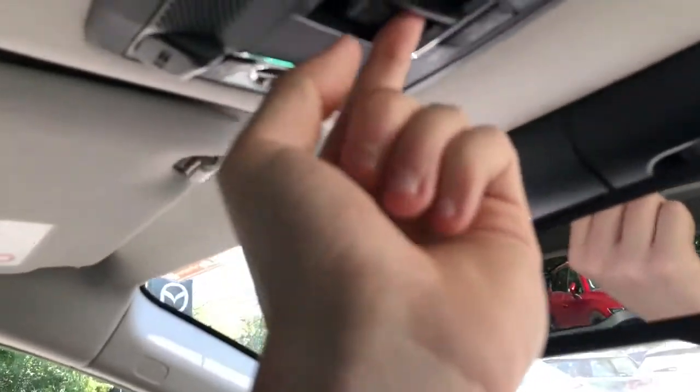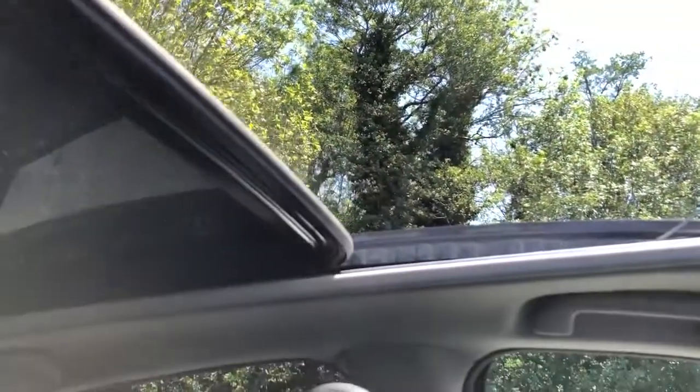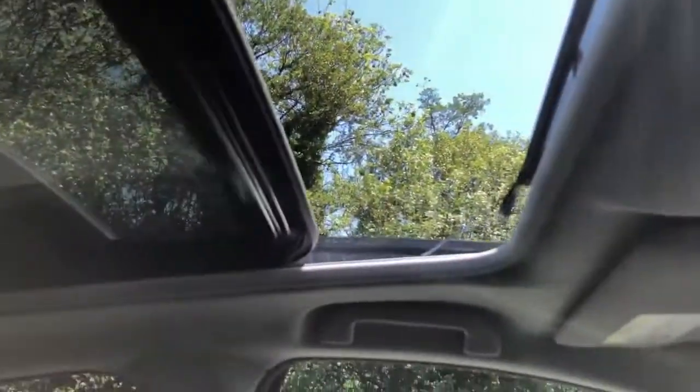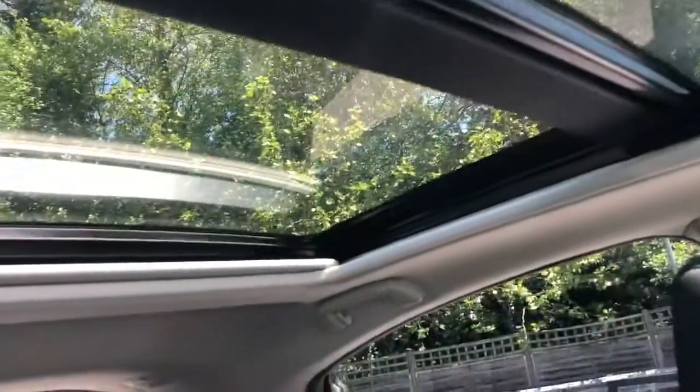So as mentioned, you've got the panoramic sunroof there, so you can, like I said, open it all the way up. Look at that. And when this closes, if you don't want the light coming through, you've also got this bit here as well. So you can keep it nice and cool in here if you wanted to do so. So that is the inside of this HR-V. I'll just finish up outside the vehicle, just to show you the exterior one last time.